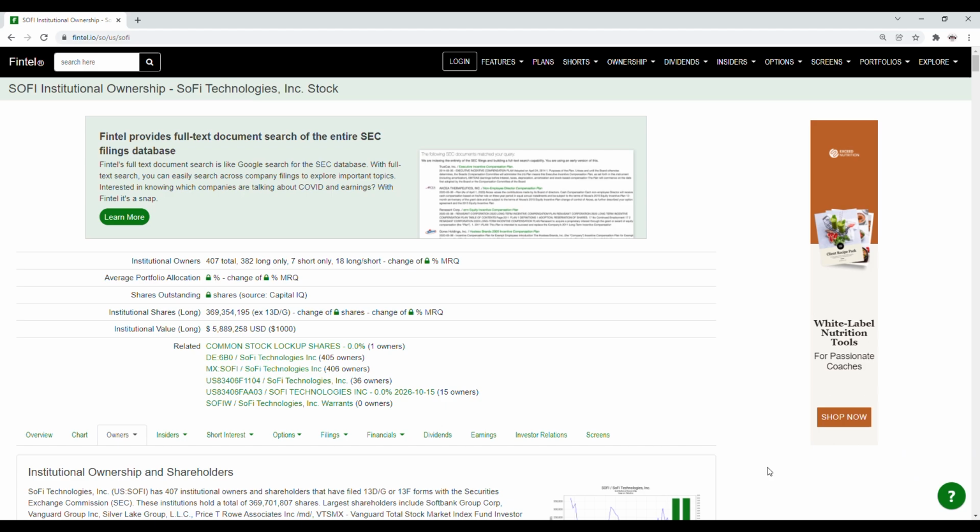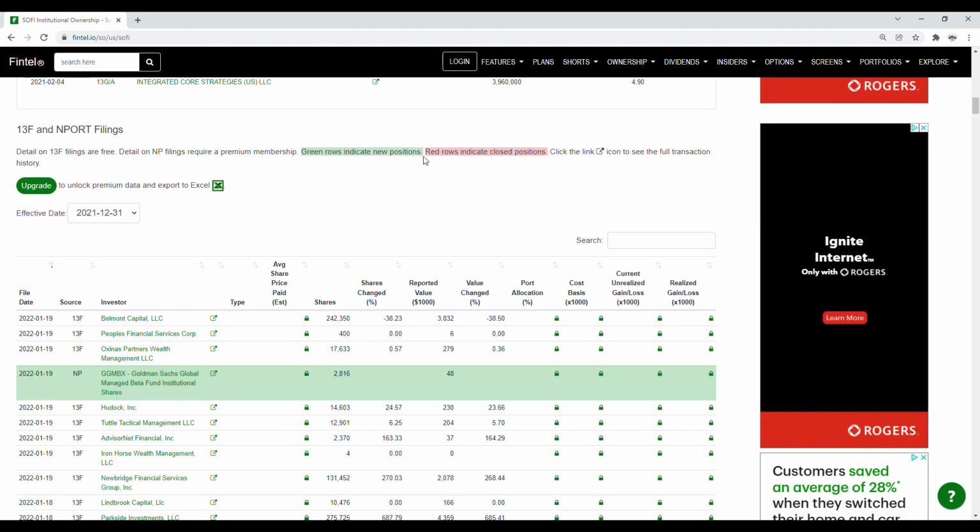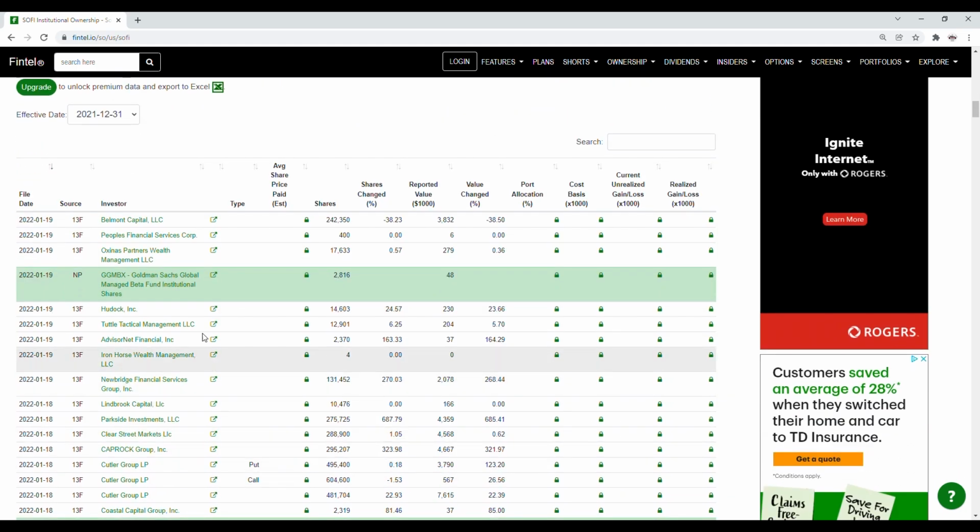So we're going to take a look at the recent institutional ownership and short interest information for SOFI. As we scroll down further on the page, green rows indicate new positions while red rows indicate closed positions. For the recent filings, we have Goldman Sachs Global Managed Beta Fund institutional shares that purchased 2,816, and that is what we have for the January 19th filing.